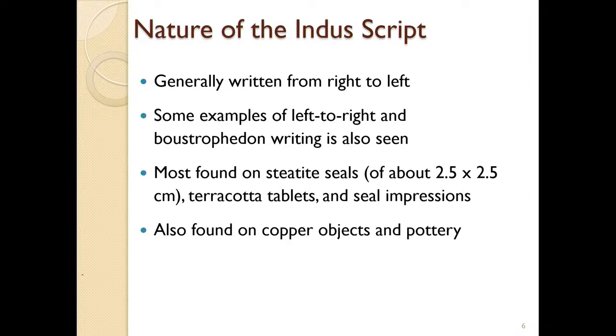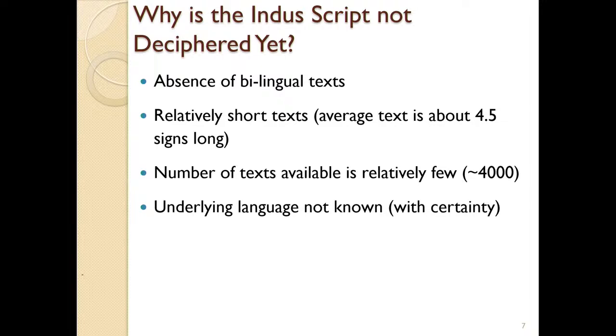The IndusScript is generally written from right to left. There are some exceptions where you see them being written from left to right, and also in a boustrophedon form. Why is IndusScript not deciphered yet, although it has been more than 100 years since we started to talk about them?